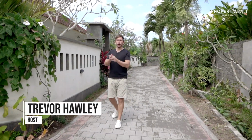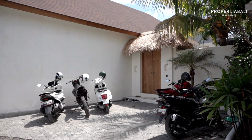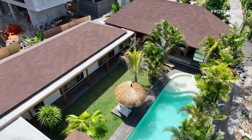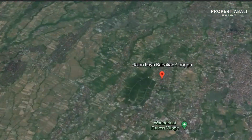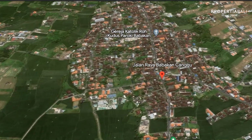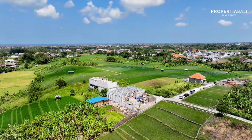All right, I'm walking down our new driveway to a newly finished property that really takes things to that high level of expectations in material, design, all the good stuff. And we're here in Babakan today, which is just across the road from central Canggu. So we're still only about 5 minutes drive away from Canggu, which means we're about 15 minutes drive or so, give or take, depending on how you travel to get to the beach. We've got just enough cloud cover to keep it comfortable, but mess with our light a little bit. Let's jump inside.